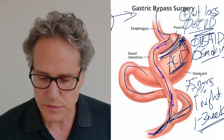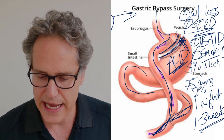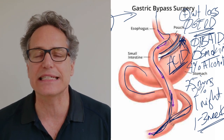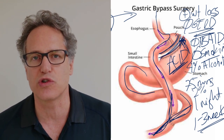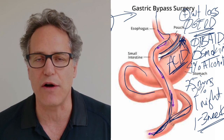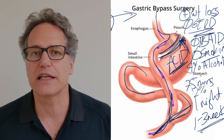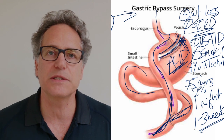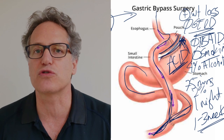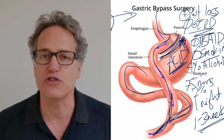There's also a 4% rate of alcoholism. So I counsel all my patients on avoiding alcohol as much as possible, ideally avoiding it completely after the surgery. In my opinion, the only safe amount of alcohol to drink after surgery is no alcohol. Now, sometimes people will ignore me, and I get it. Alcohol is part of our daily life for many people and part of celebrations. And so my second rule, if you're not able to follow that one, is you cannot drink more after surgery than you did before. And you have to be very careful with alcohol to make sure that you don't develop alcoholism.